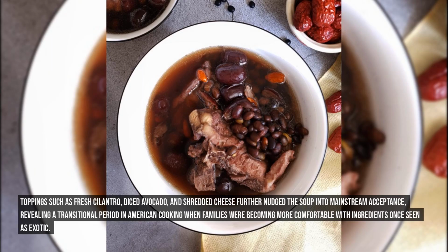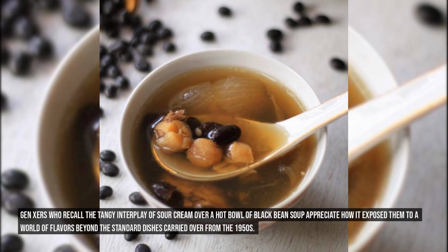Toppings such as fresh cilantro, diced avocado, and shredded cheese further nudged the soup into mainstream acceptance, revealing a transitional period in American cooking when families were becoming more comfortable with ingredients once seen as exotic. Gen Xers who recall the tangy interplay of sour cream over a hot bowl of black bean soup appreciate how it exposed them to a world of flavors beyond the standard dishes carried over from the 1950s.